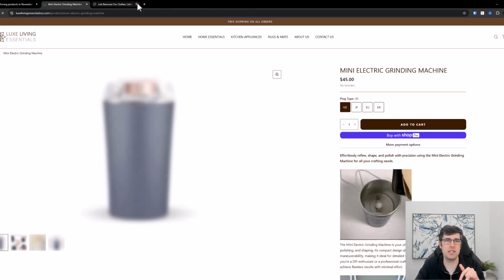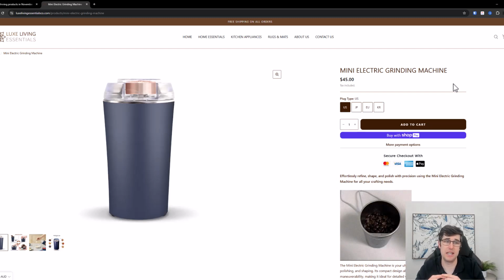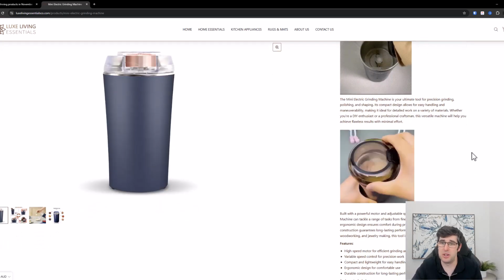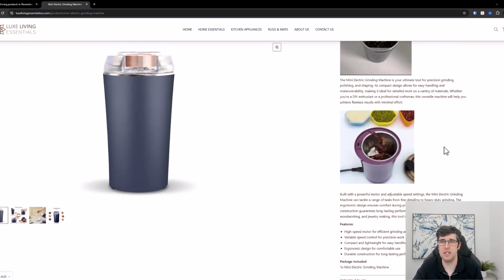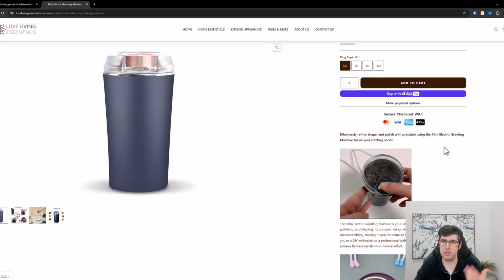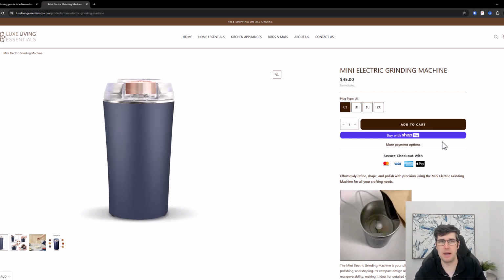Moving on to the next one, we have this mini electronic grinding machine. So this is fantastic for coffee lovers. Okay, so people that like having coffee on the go, it is a portable electric grinding machine that allows you to make coffee. It might not, I don't know, make the best coffee. I don't drink coffee, but you can see as well, it also can do other things there as well. All right, so I would focus on coffee because that's what a lot of people want, but you can also use it for a variety of things. So a multi-use grinding machine would be how I would market it.